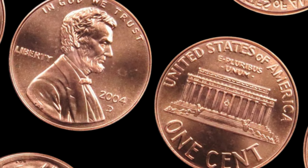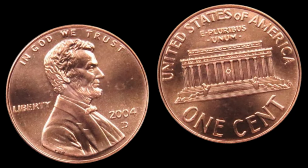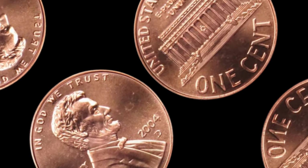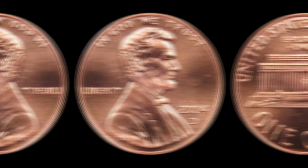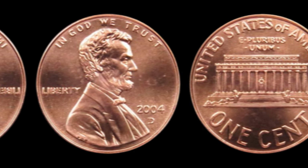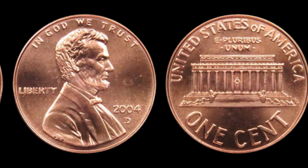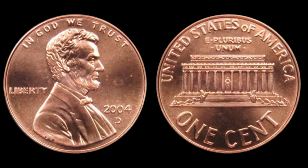So, what should you do if you have a 2004 penny and want to see if it's valuable? Here are a few tips to help you determine if you have a hidden gem in your collection. Make sure you have a penny from 2004 with a D mint mark under the date. Use a magnifying glass to closely examine the date, lettering, and Lincoln's profile. Look for signs of doubling, die cracks, or other unusual features.